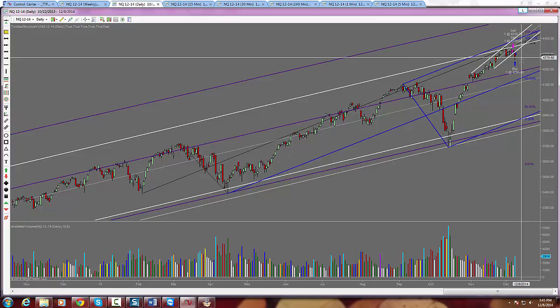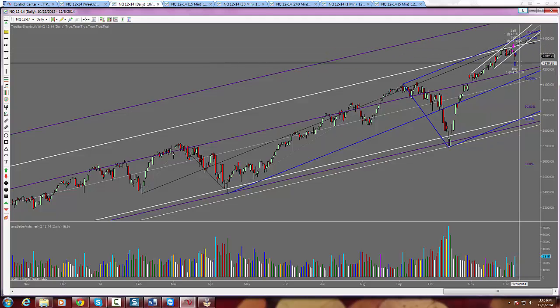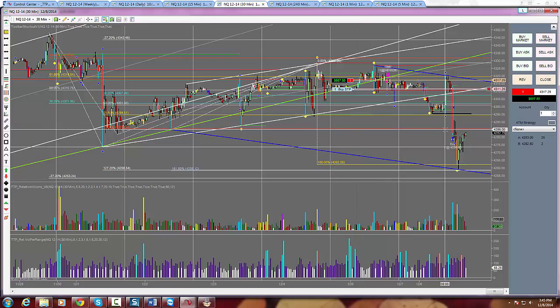But I'm of the opinion that this is the first day breaking below this uptrend channel, and that tomorrow will be an even larger down day. So I'm holding again overnight, but this is the spot to get out if you are day trading. And just to show you, this is the bottom of the channel, bringing it back to this low.